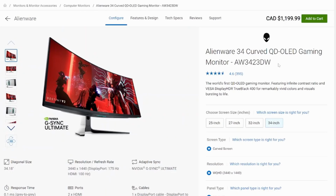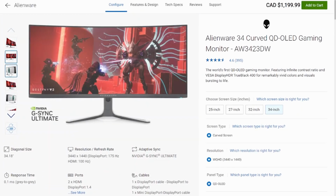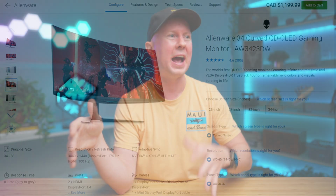Also, while Dell has a great 3-year warranty, my bud who bought the first Alienware OLED ultra wide screen when it came out, he's on his 4th panel already. And he has burn-in on his current one after what, like 6 to 12 months? Oof. No thanks.